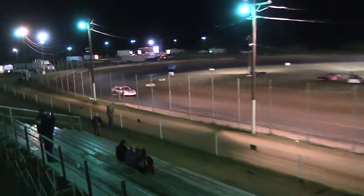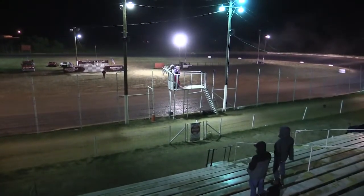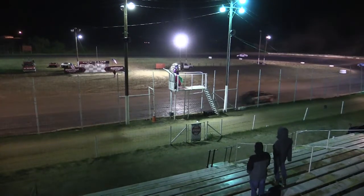Checkered flag going to be in the air that time around. Wade White going to take the win. Ricky Braddock going to be second. Mike Kelly.